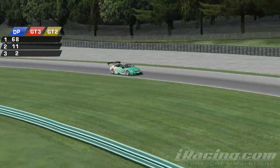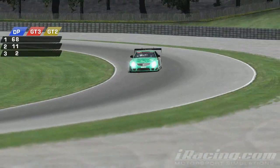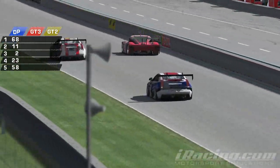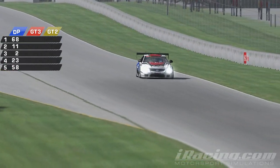So until Chris Dameron Jr. crosses the line, until James Cullen crosses the line, we won't get to see any of the other places of the other cars in those classes. So we do have the top 3 in Daytona Prototype. And now we've got Russell Cow and Carlos Passos coming home 4th and 5th.